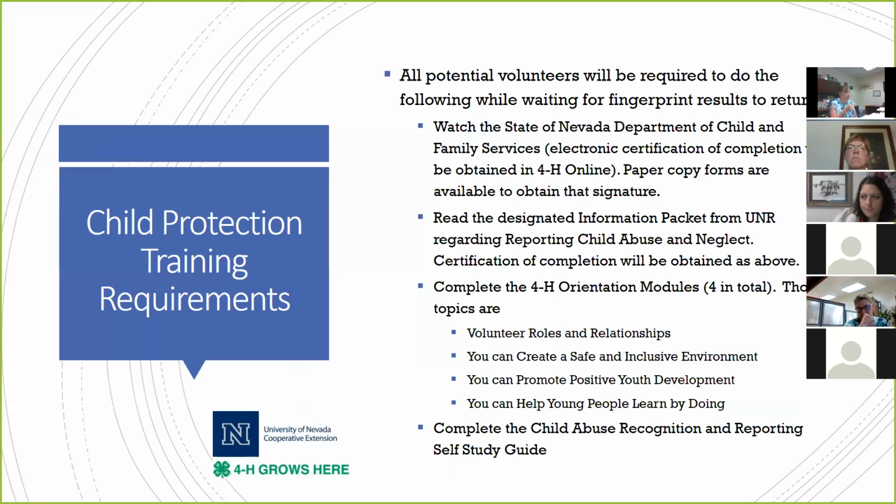because of the next slide, we're going to be getting an electronic signature in 4-H online saying, yes, they have watched that video. But there are paper copies of the forms that you can use to obtain the signature saying that they watched the video, as well as reading the designated information packet from UNR on child abuse and neglect. And then we need to collect the document as well.